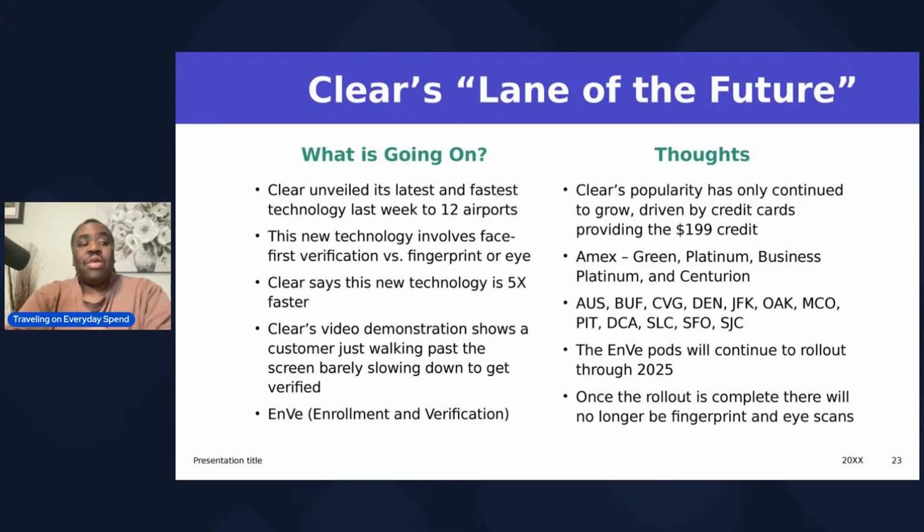And as far as the locations that this is at, they're at Austin, Buffalo, Cincinnati, Denver, JFK, New York, Oakland, Orlando, Pittsburgh, DCA for Washington, D.C., Salt Lake City, San Francisco, and San Jose. Now, the pods, these Envy pods, will continue to roll out through 2025. And once the rollout is complete, they will actually remove the whole fingerprint and eye scan.